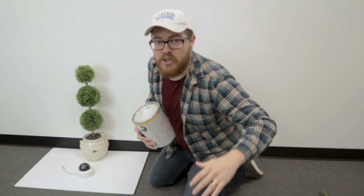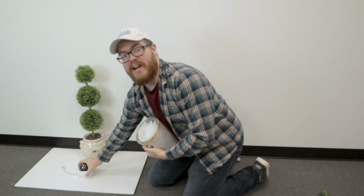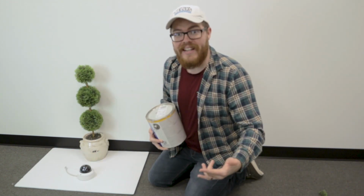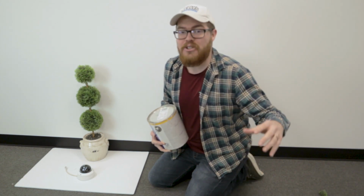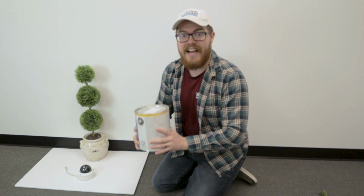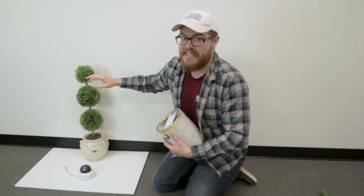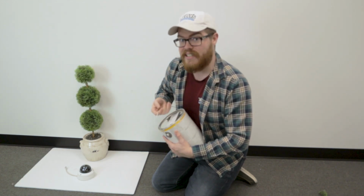Alright, first we are going to replicate the IEC test to determine the IK rating of this camera. As I stated before, when done in real life, this is a very controlled test, down to the temperature of the room. This is very much not a controlled test. I'm using a paint bucket as a weight, and I am measuring distances with a fake plant. Alright, let's go ahead and get started.